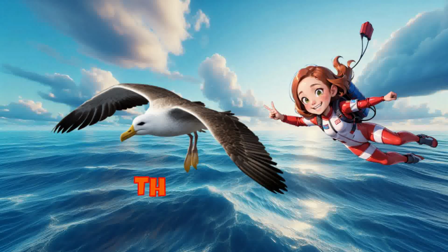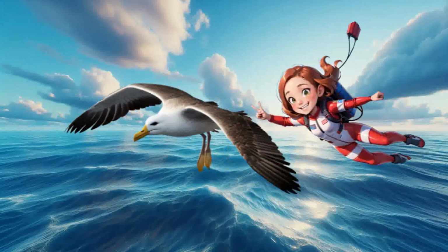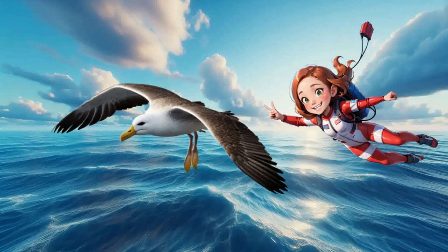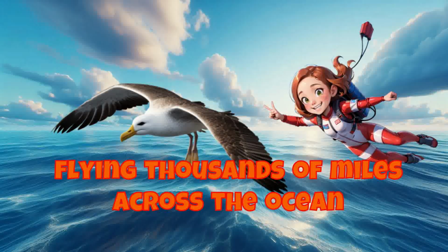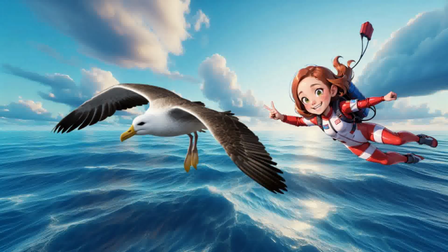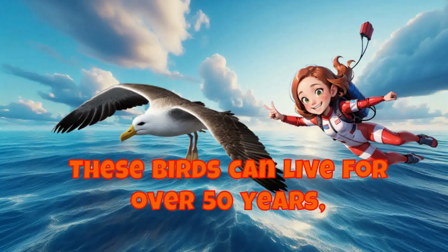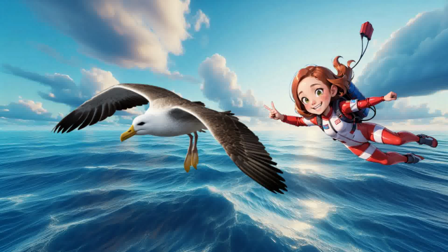Next up, the albatross. Did you know that these birds have the largest wingspan of any bird, stretching up to 11 feet? They're amazing travelers, flying thousands of miles across the ocean without stopping. Albatrosses use the wind to glide effortlessly over the sea, and they can sleep while flying. These birds can live for over 50 years, making them some of the longest living birds.